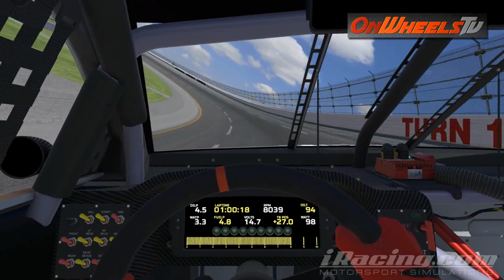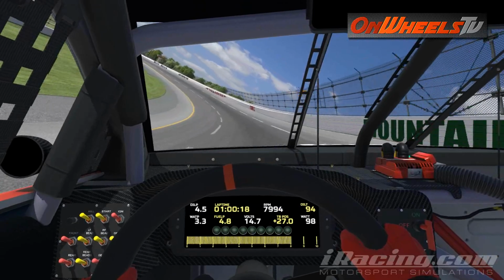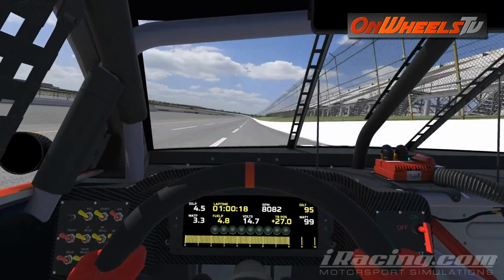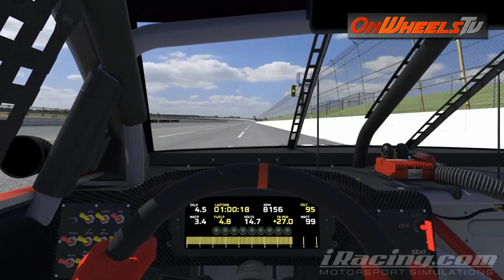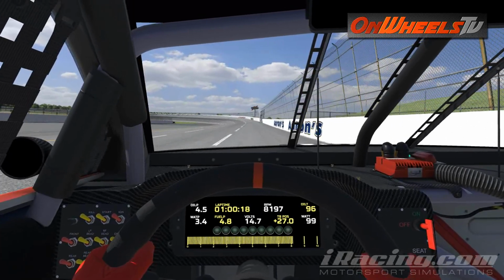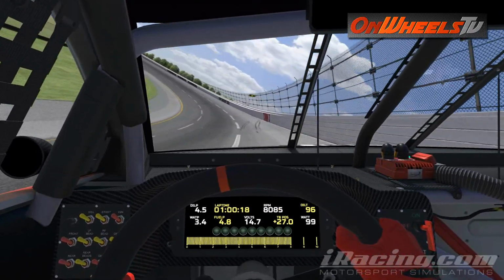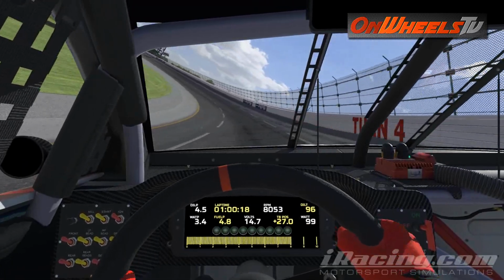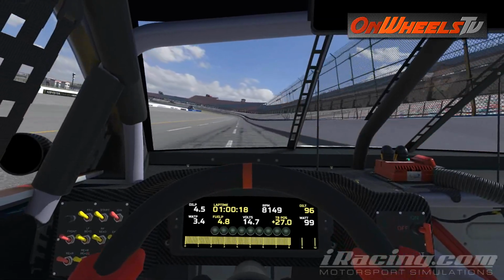That doesn't show that much on this track. This is a high-speed oval track, a superspeedway, as they call it in the US and all over the world, of course. And on this track, this car was never, or almost never, reaching 8200 RPM, and it was almost half a second slower than the Camaro ZL1.